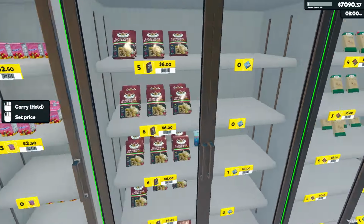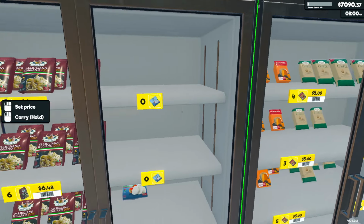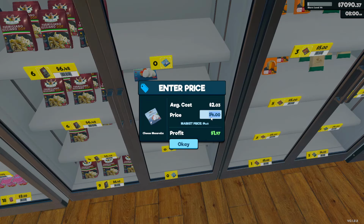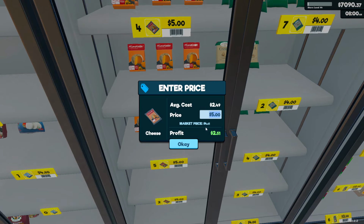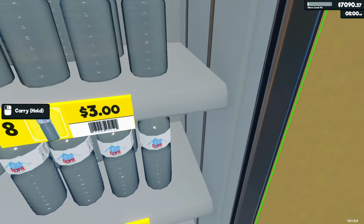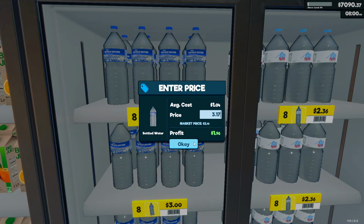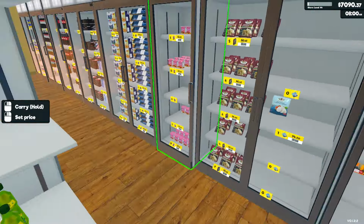Cheese, coffee, water. Right. Good. Oh, flipping hell. Okay. Let's check all the cheeses. That's way too high. That's all right. Right, cheese, coffee, water. Oh, that's no good. That can go up a little bit. Okay. That'll do. So we need some cheese. Let's get some of each cheese.